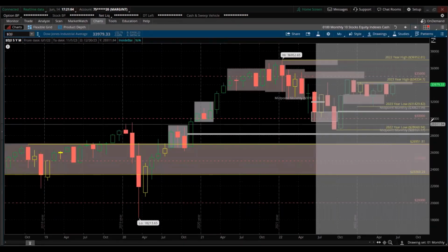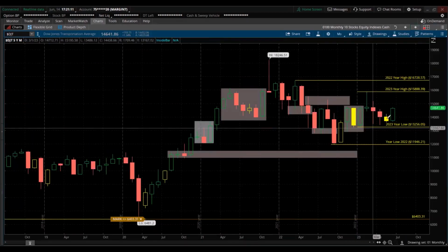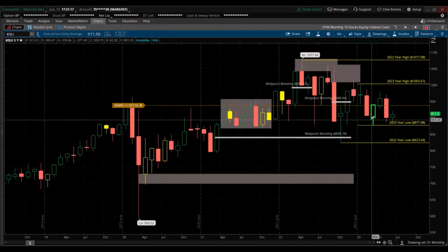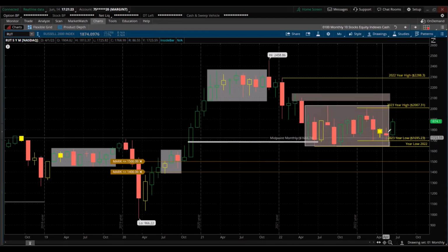The Dow Jones Industrial Average, almost there, almost at the high of the year. The Dow Transports also reversed off here, the low of the year. It's turning around. Dow Utilities, look at that, near the low of the year. And the Russell 2000 turned around.